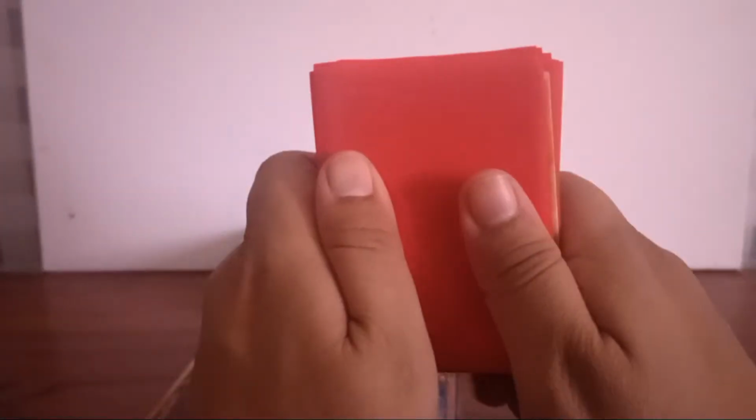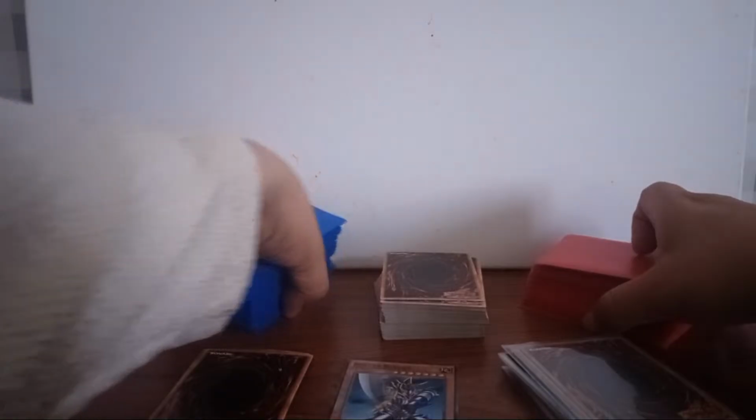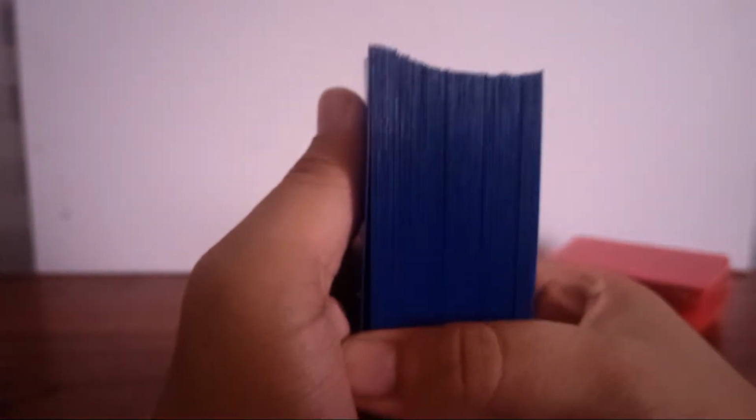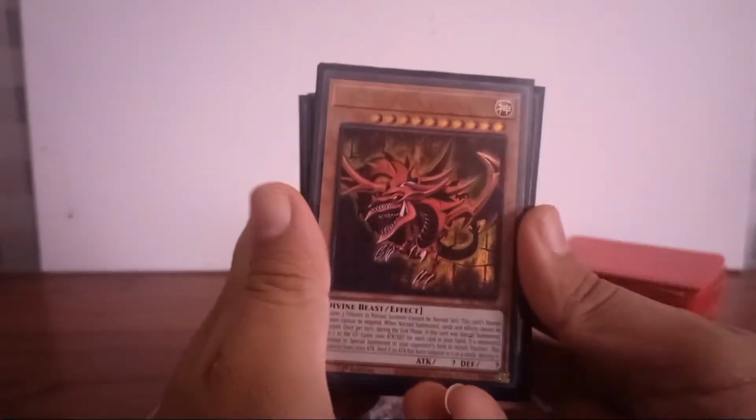Alright, so I already showed you my Dragons deck. Now I'm going to show you my Spellcaster's deck. It's almost done, but it's not complete yet, because there's one more monster I need to finish this Spellcaster's deck. So I will show you right now.